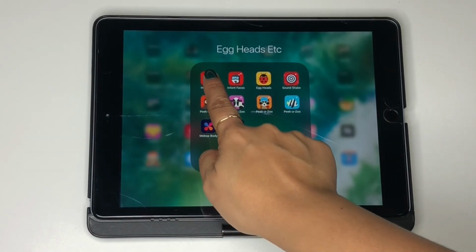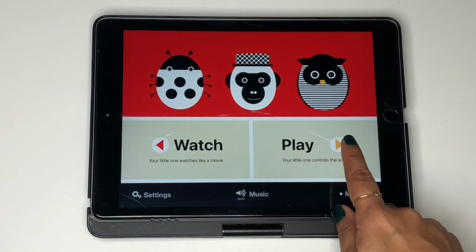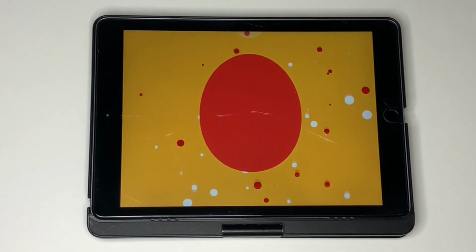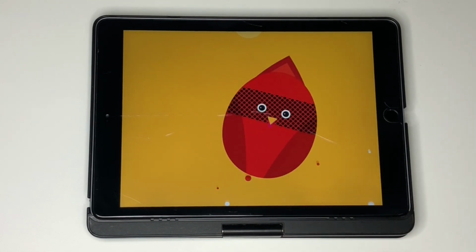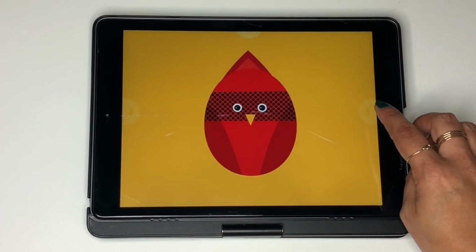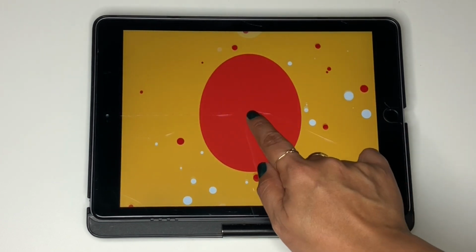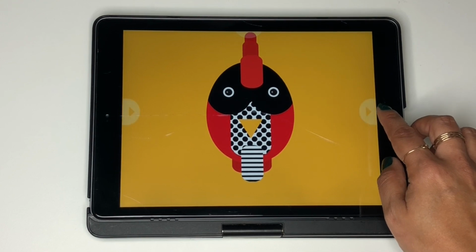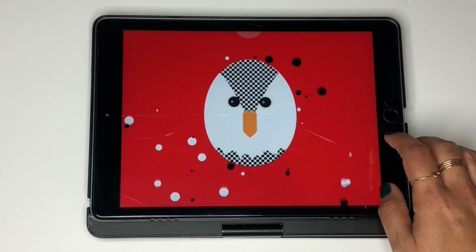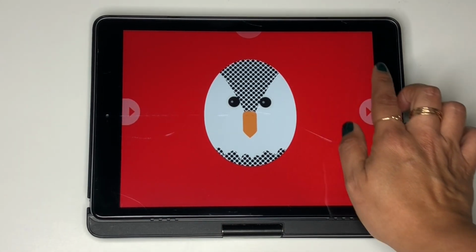The first few are the ones that I was most intrigued by. There's Infant Zoo, and you can click on watch or play. If you click on the play button, it becomes a cause and effect activity. So you click on the little egg, it's knocking, and then it makes a little animal sound, and then you can move on to the screen. You can see the colors are very basic, mostly black and white with red and yellow accents for this particular app, or for a few of these apps actually.